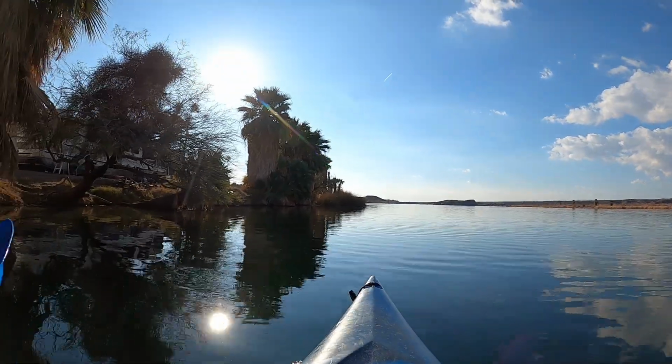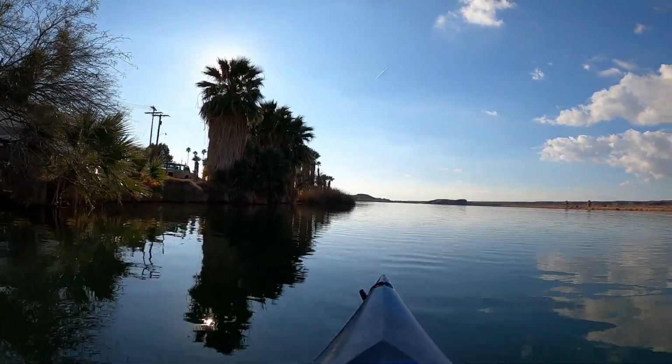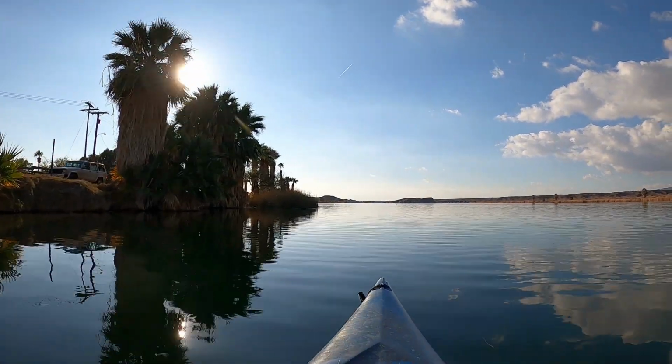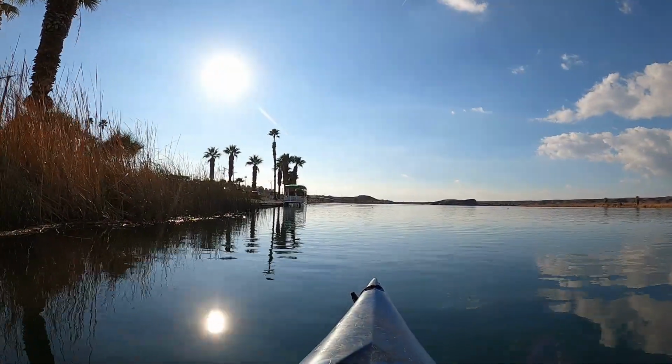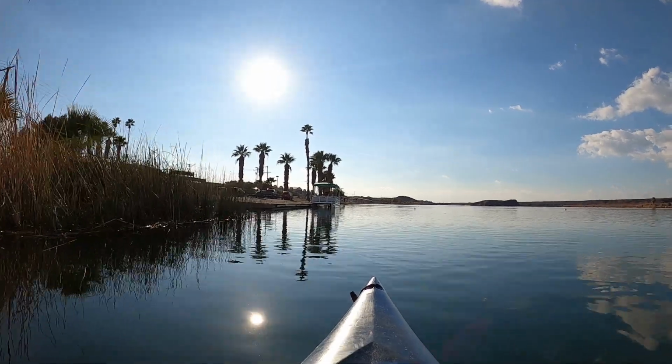Yay guys, we're coming into the takeout spot. Whew, it's been a long paddle, but look how beautiful the water is right now. This is us. Sweet. There's our trucks.